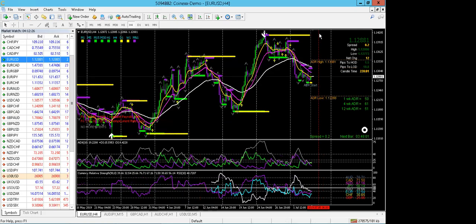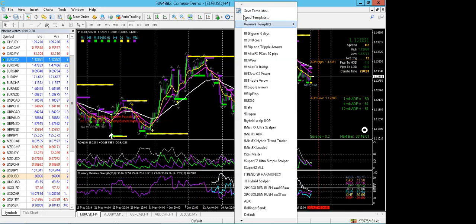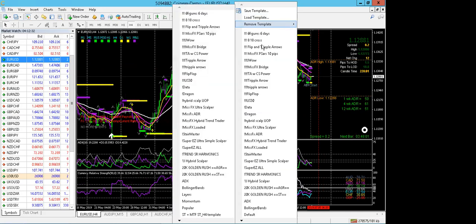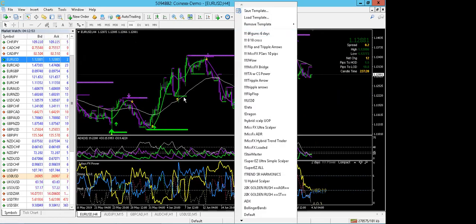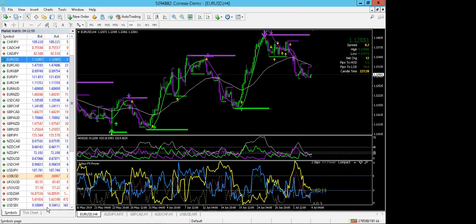Hold on. Let me pull it back up, if it will let me. Flip and triple arrows. There we go. Okay, so let's pull this back up. Did we get our new arrow back? No, we didn't. Well, that definitely didn't work.